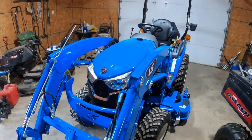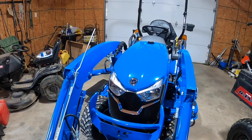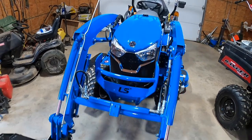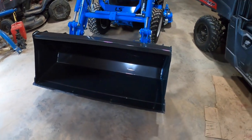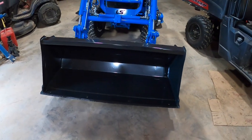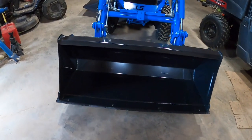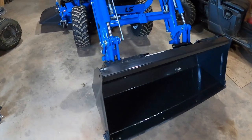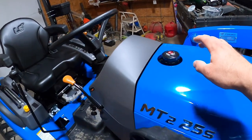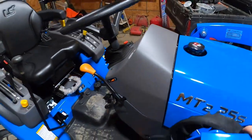Okay, so to start off, this is a 24.7 horsepower diesel. It's got a Yanmar engine in it. We've got the quick attach front end loader, and the bucket on that is 54 inches wide, and it's got a lift capacity of 1,067 pounds. And then up top here we have our diesel fill, and it's not hard to reach from the side.